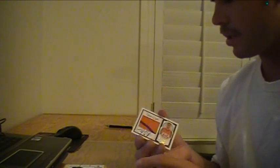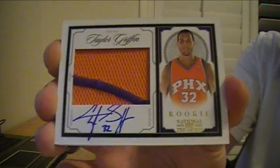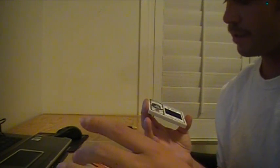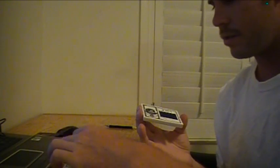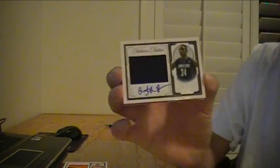We got a rookie patch auto gold of Taylor Griffin for the Suns. Two color, number 25. One might be right here. Yep. And this is for the Grizzlies. This is the college jersey variation. Hasheem Thabeet in his UConn jersey. 75 of 99.